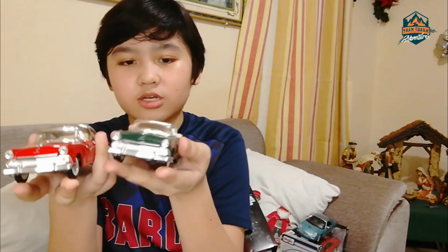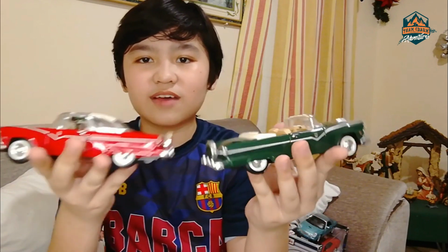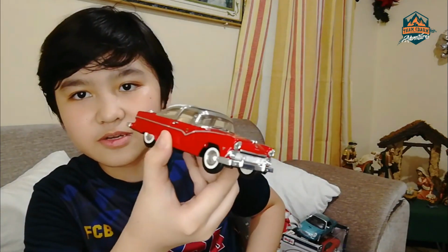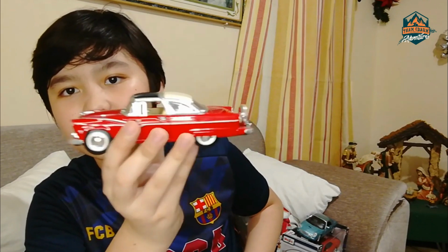But these models are the 1955 versions of the cars. I have two of these. The first one is the normal Crown Vic, the red version. Fascinating car because it has half the wheel and the thing right here.